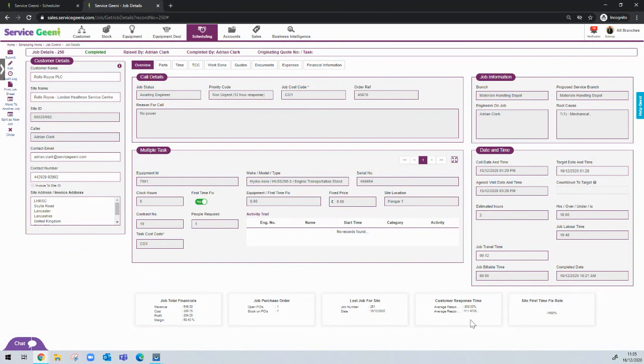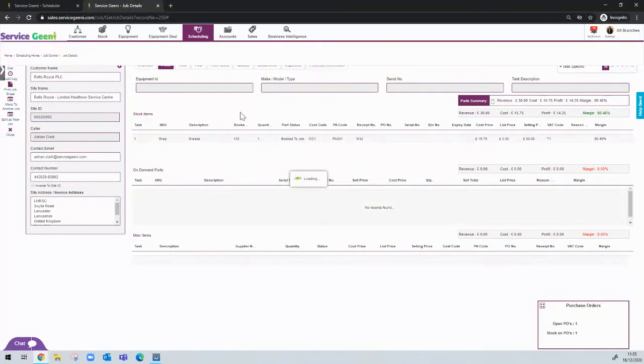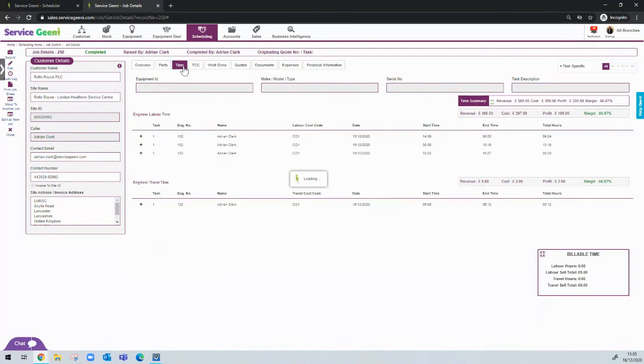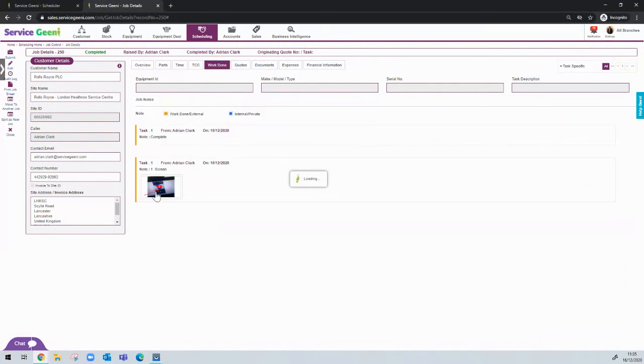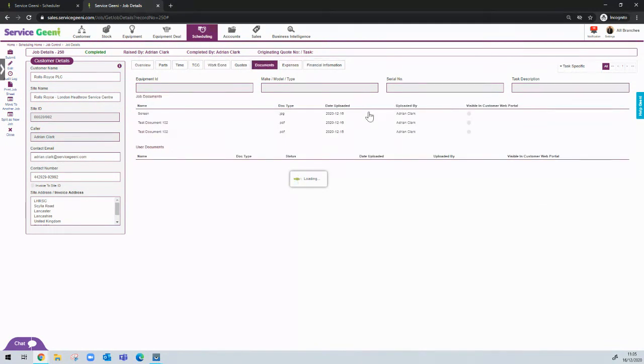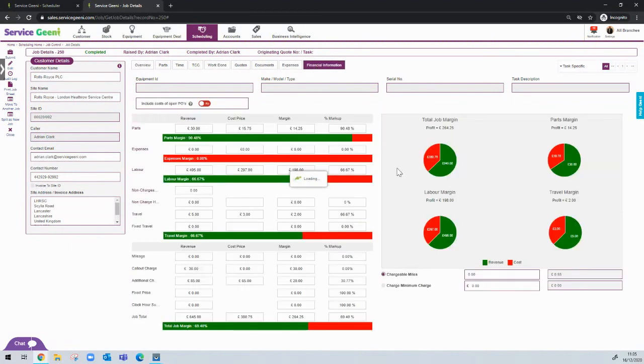So we do have KPIs at the bottom, so we can see things like the first time fix rate and response time, etc. We can overview any parts. We can get an idea of the margin on those. We can see the time that's been booked to the job. We can view the tests. We can look at the work done and see the images, etc. Quotes, which there won't be any on this. We can see these jobs and attach these to the customer web portal, and then again we're right back to the financial data. And that's essentially it from beginning to end.